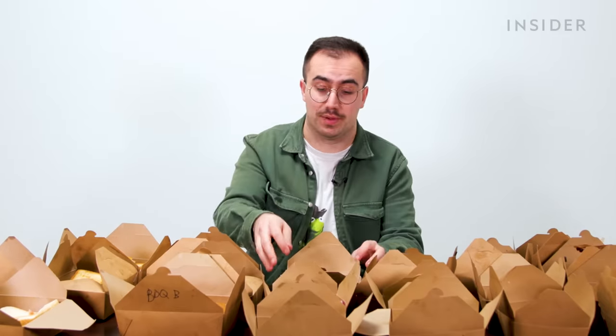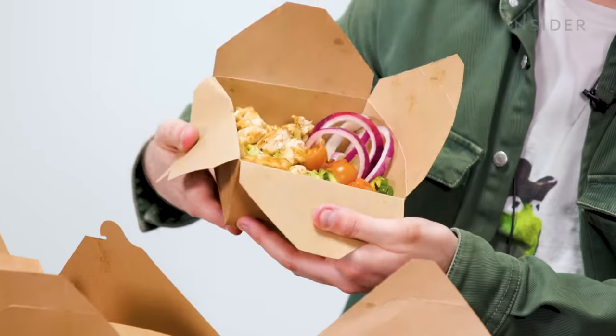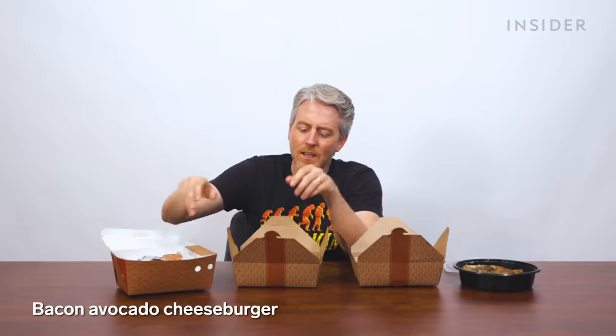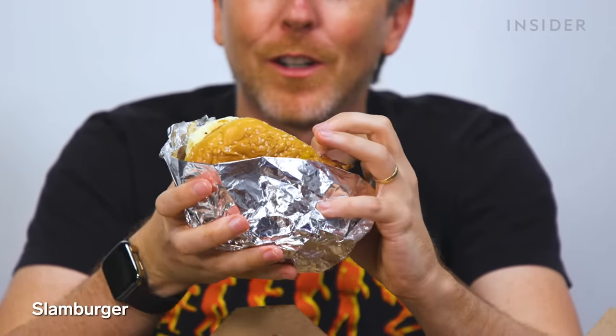Then for the health conscious among us, we have two salad options, starting with the crispy chicken salad and a grilled chicken salad. In the US, we also have a ton of main course options you won't find in the UK. Didn't get all of them. I will start with the burgers. In the US, we have the bacon avocado burger. There's also the before shown slam burger. That's all the Grand Slam breakfast in burger form.